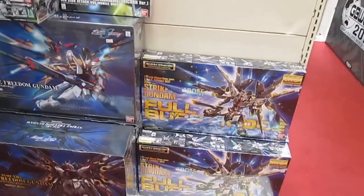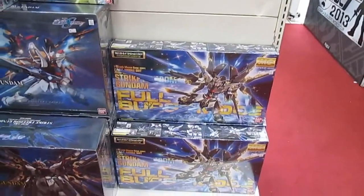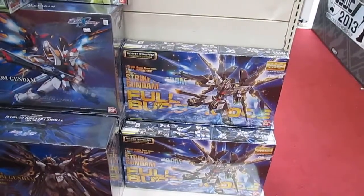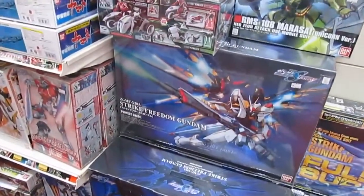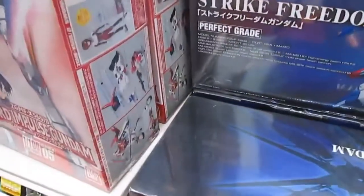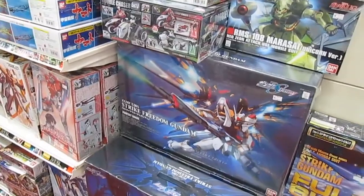So we have the full burst mode here for the Strike Freedom Gundam at 250 ringgit. That one I had a chance to buy from TT Hongli or from Chow Kid at around maybe say 70 ringgit, but I missed the chance. Too bad. So we have here the new Strike Freedom, not so new, maybe 1 or 2 years old. Let's see, made in 2010. And I think I'll be getting this one from Chow Kid itself, hopefully for 150 ringgit.